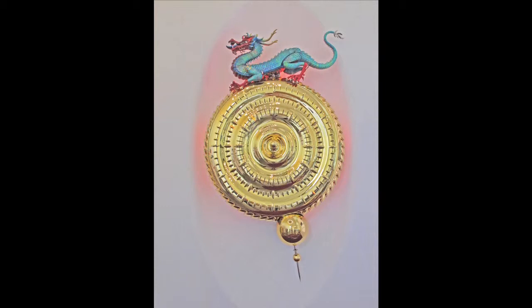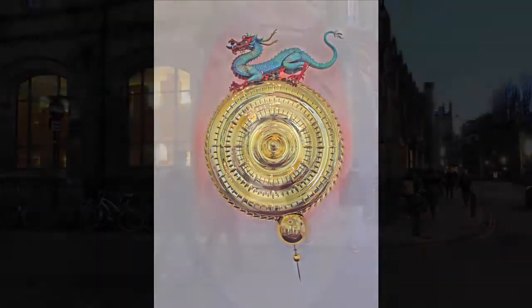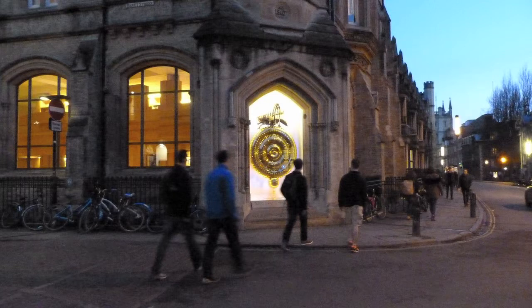So are we all understanding all this, everybody? Where is that? The Corpus clock is in the centre of Cambridge and has become the visitor attraction since it's been there.